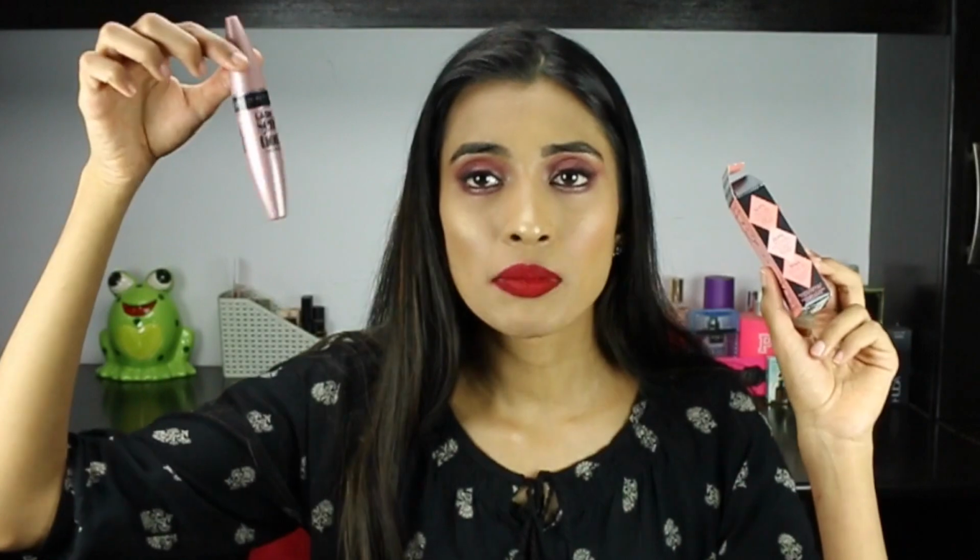Oh, and by the way, the mascara, amazing. Both of these are very nice, and this gives very tough competition to the Benefit Roller Lash. So just stick to Maybelline. Don't spend your money on that. Mascaras are something that go bad very fast, so stick to Maybelline.